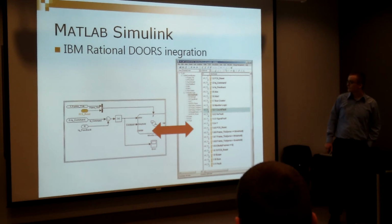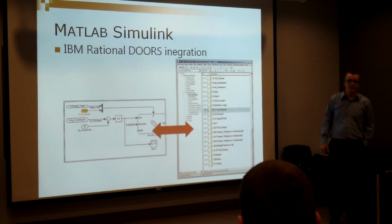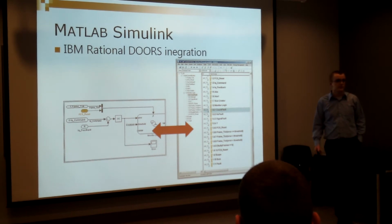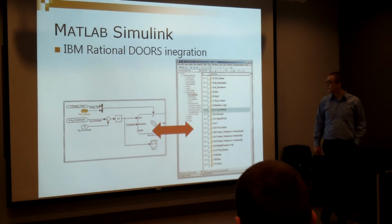And also, another idea along those lines of having everything synchronized in one place is integrating Simulink with the requirements tracking software, which would connect the design of the system to the requirements, both the high-level requirements from the customer and down to the lower-level requirements of individual subsystems.